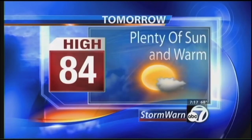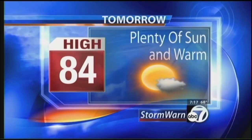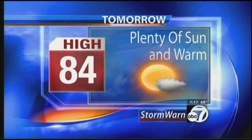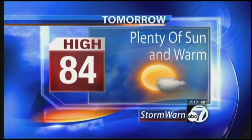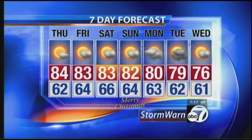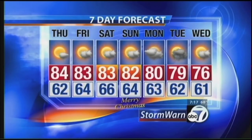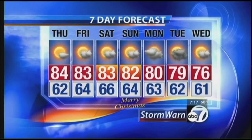For tomorrow, we're up to 84 degrees. Remember I said our normal high is 76, so that's almost 10 degrees above normal. Way above normal for this time of the year, and then we stay above normal on into the weekend. 83 degrees on Friday, Saturday, and Sunday. Christmas Day is going to be very warm, partly to mostly sunny. And then on Monday, 80 degrees.